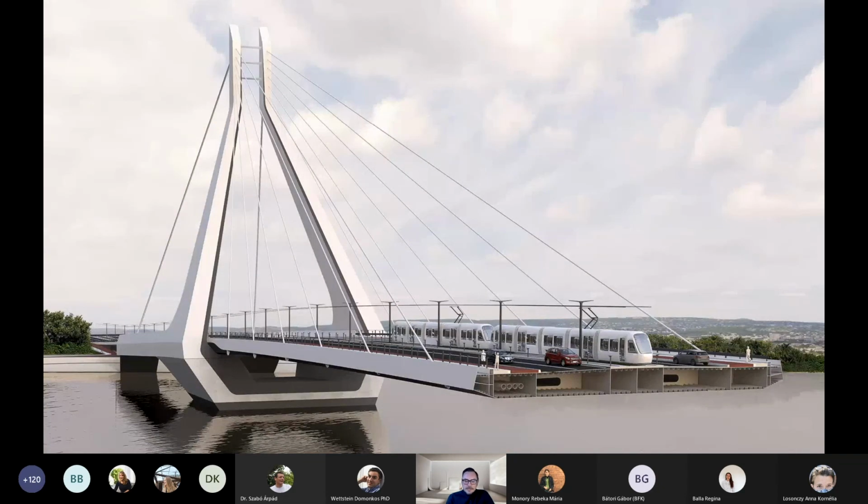Yeah, so this is another competition image, and I'm showing this image just to understand the size of infrastructure that we are talking about. So this bridge will be approximately 41 meters wide along its main span, and it will basically allow for four car lanes and two tram lanes. And on each side we will have bike lanes and a very generous pedestrian lane.